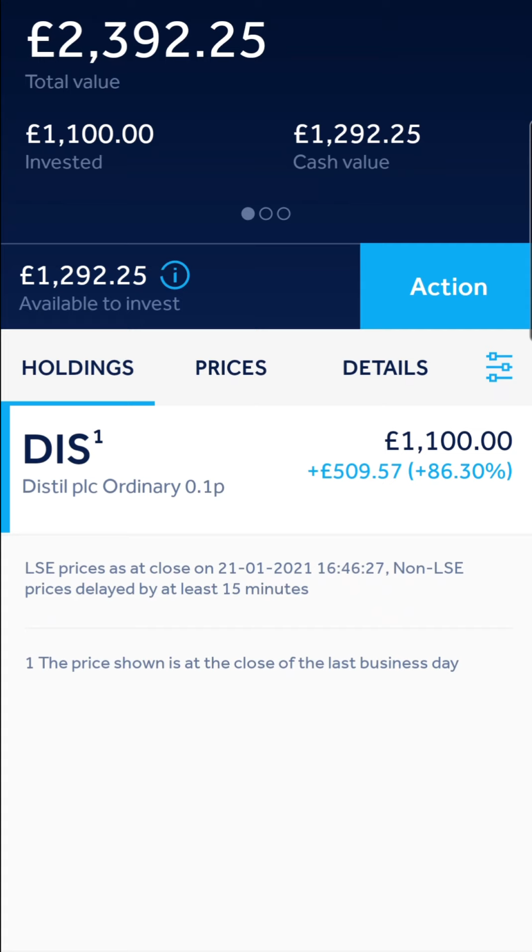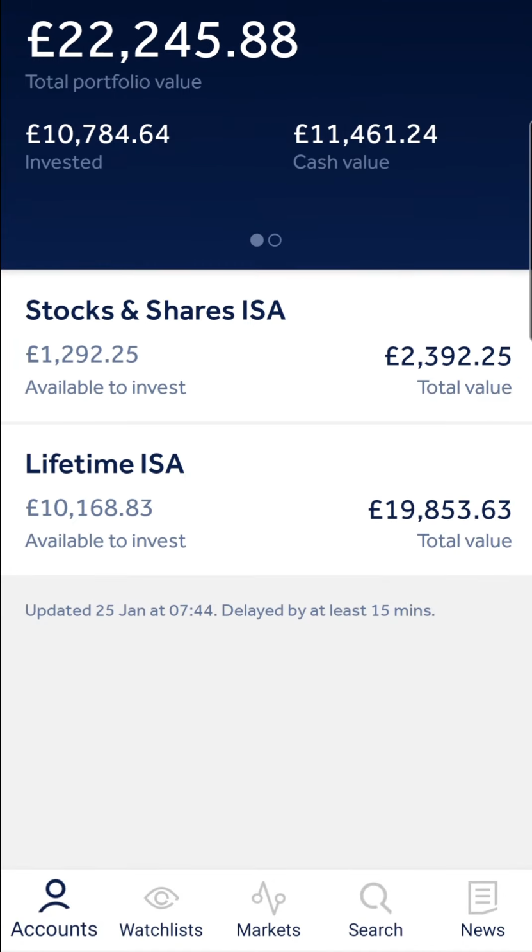My initial capital's been pulled out, and I've got a bit of cash sitting in my stocks and shares ISA, which I'm probably just going to build up with a global fund. I'm not sure what global fund I'm going to use yet, but I'm going to build that up slowly, because it's not a very big portfolio. So I'm going to dollar cost average into a global fund every month, and hopefully add some money later in the year. And that's basically it for Distill this week.